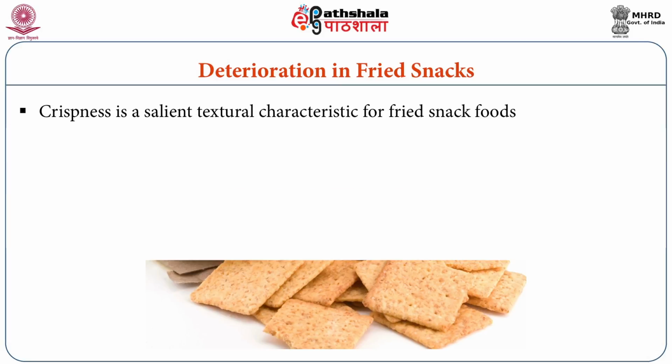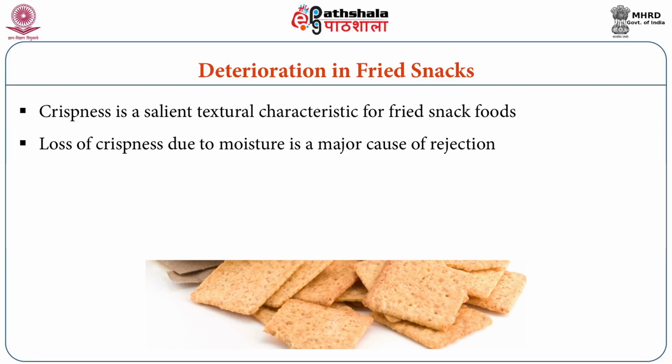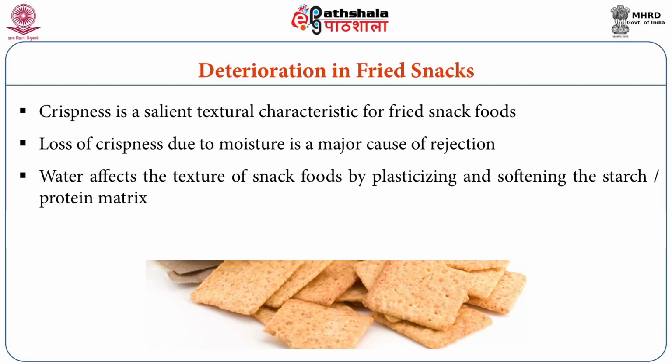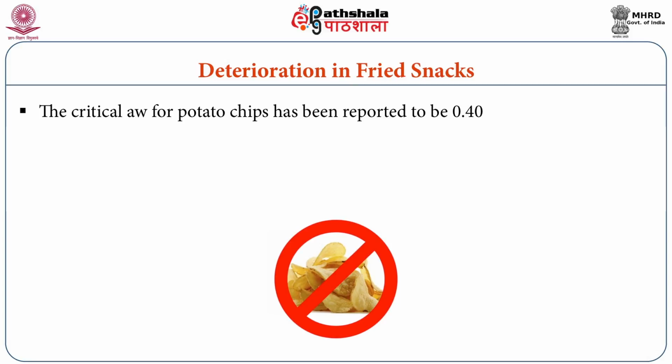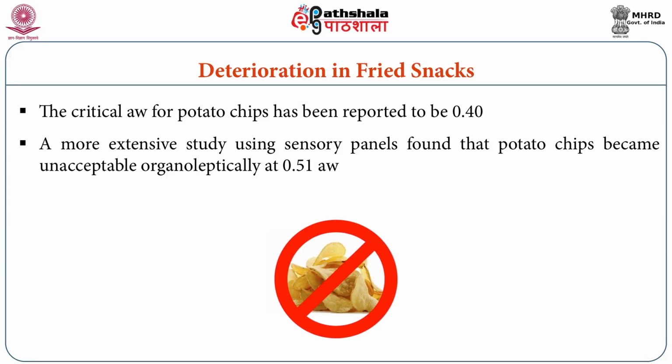Second problem is crispness. Crispness is a salient textural characteristic for any fried snack food, and its loss due to absorption of moisture is a major cause of snack food rejection by the consumers. Water affects the texture of snack food by plasticizing and softening the starch, which alters the mechanical strength of the product. The critical water activity for potato chips has been reported to be 0.4. A more extensive study using sensory panels found that potato chips become unacceptable organoleptically at a water activity of 0.51.